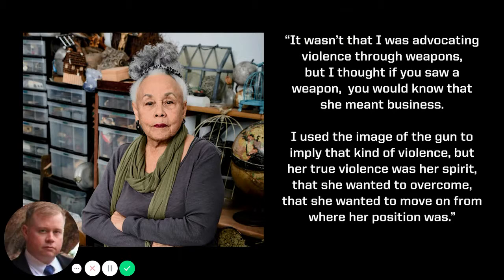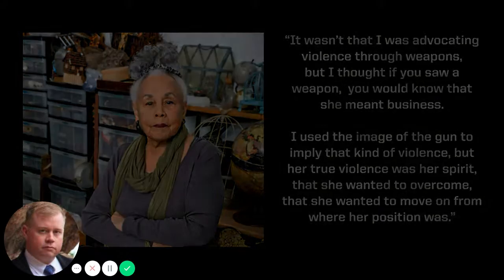I will quote her, "It wasn't that I was advocating violence through weapons, but I thought if you saw a weapon, you would know that she meant business. I used the image of the gun to imply that kind of violence, but her true violence was her spirit, that she wanted to overcome, that she wanted to move on from where her position was."